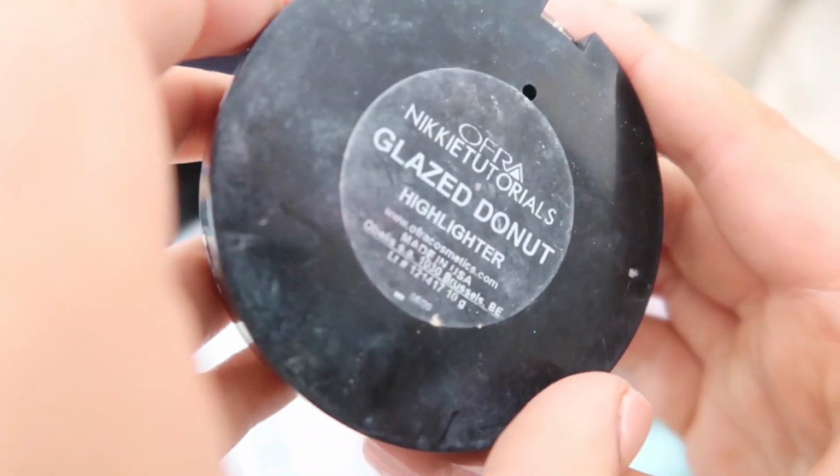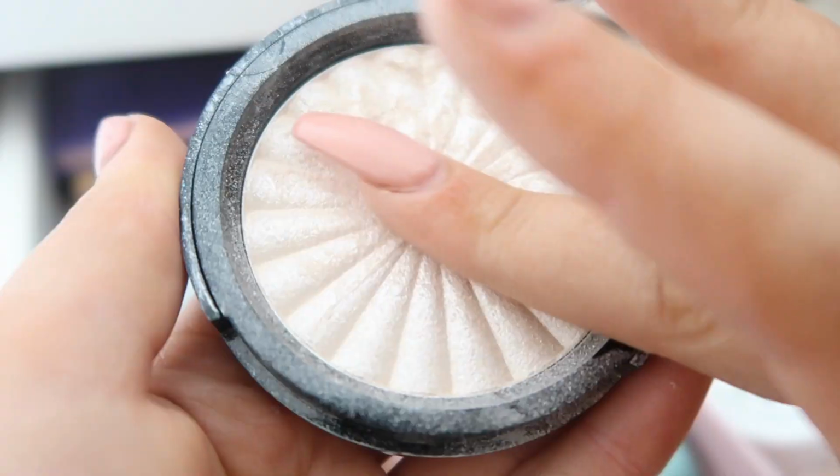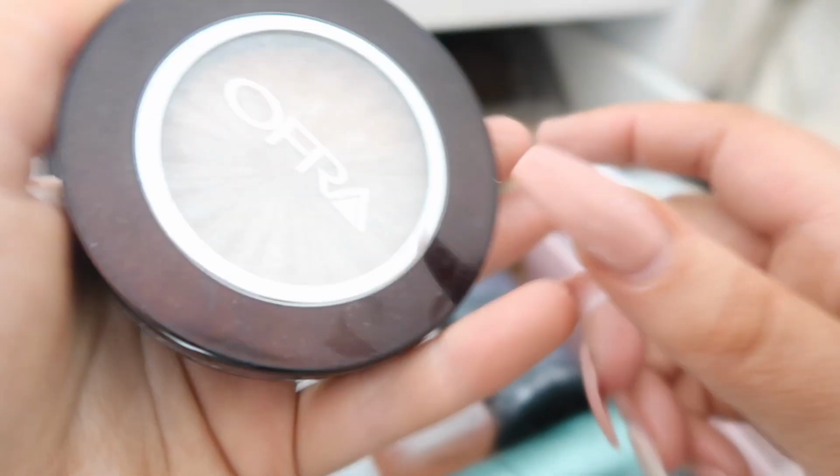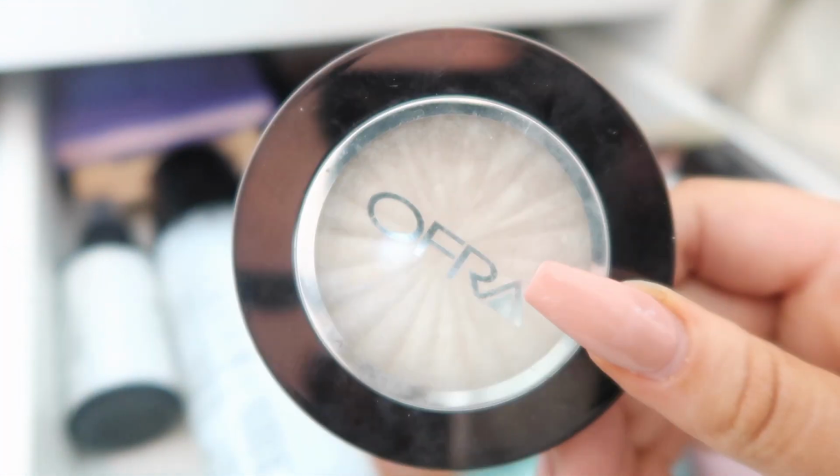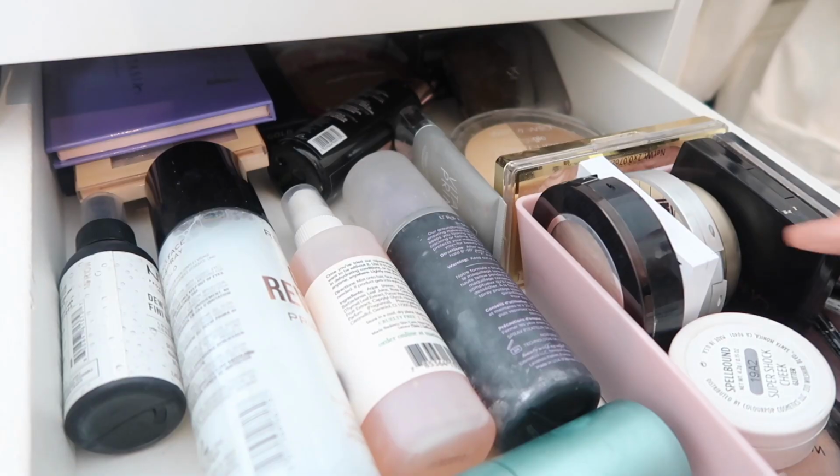This is the Nikkie Tutorials collab in the shade Glazed Donut. Honestly, these are probably one of the best highlighters ever. The pigmentation of this is crazy, so you really need to use very minimal. And then this is my favorite bronzer of all time.